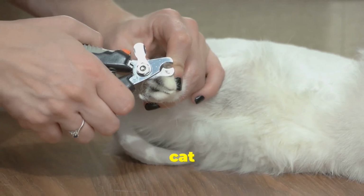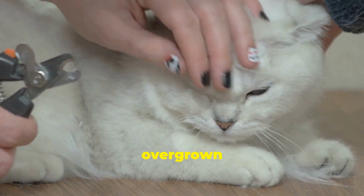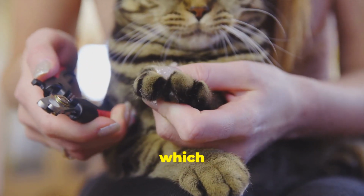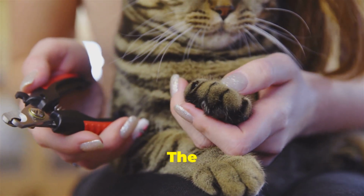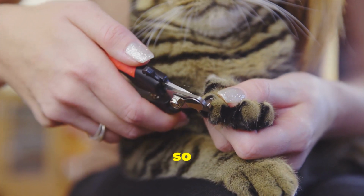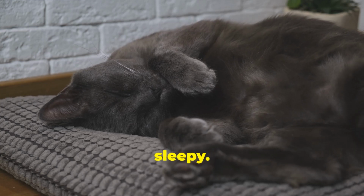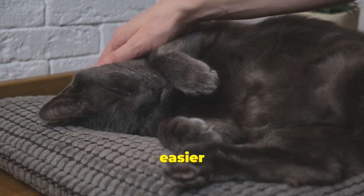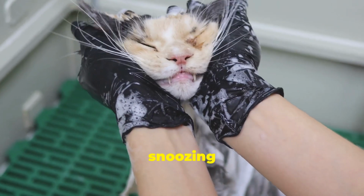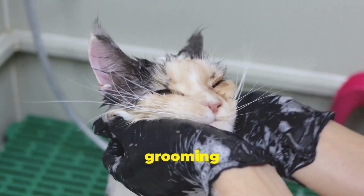This will help prevent your cat from scratching furniture or people, and it will also keep their claws from becoming overgrown and painful. Don't go too deep, or you might hit the quick, which can be painful for your cat. The quick is the sensitive part of the nail that contains blood vessels and nerves, so be sure to trim carefully. Tip: do it when they're relaxed or sleepy. A calm cat is much easier to handle, and they're less likely to squirm or resist. A snoozing kitty is a cooperative kitty. Take advantage of those nap times to get some grooming done.